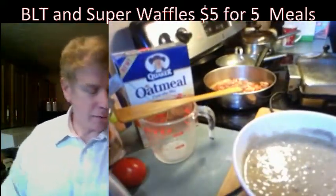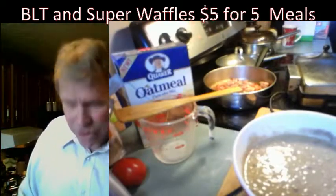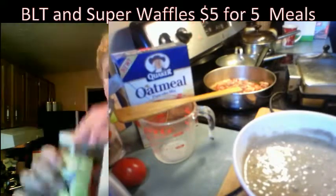Sometimes if you put a wet washcloth on top of it, you get some torque. Ah, there it is. Got it. Yay. Okay.